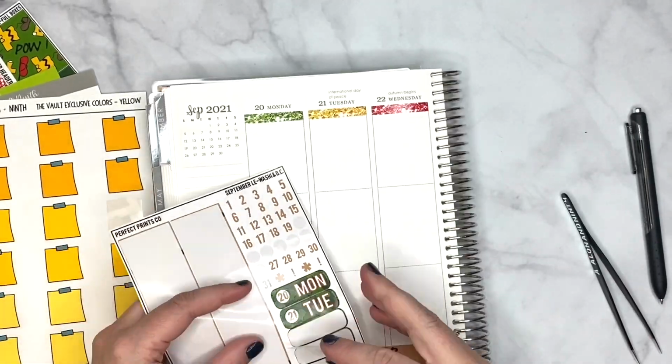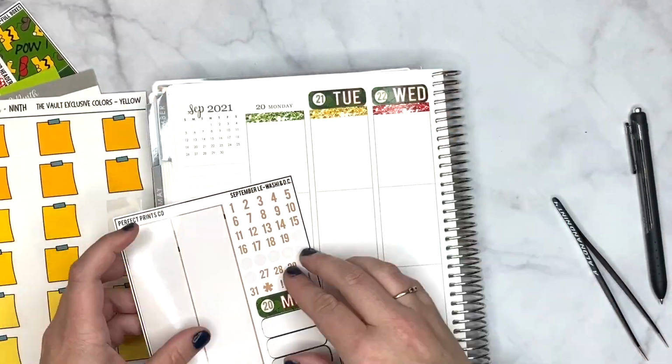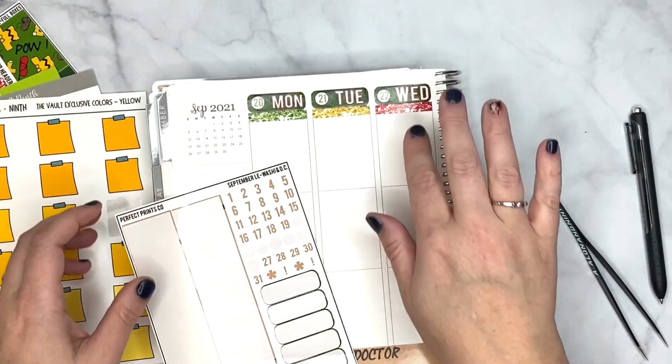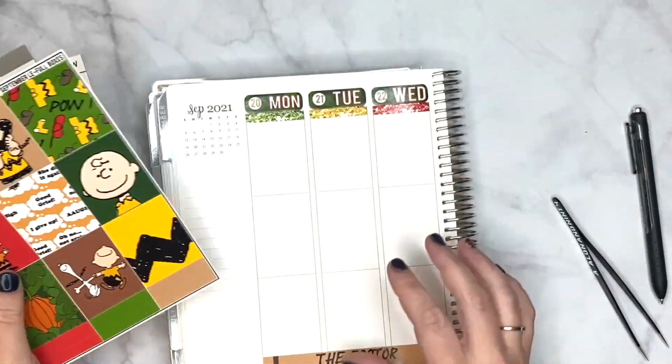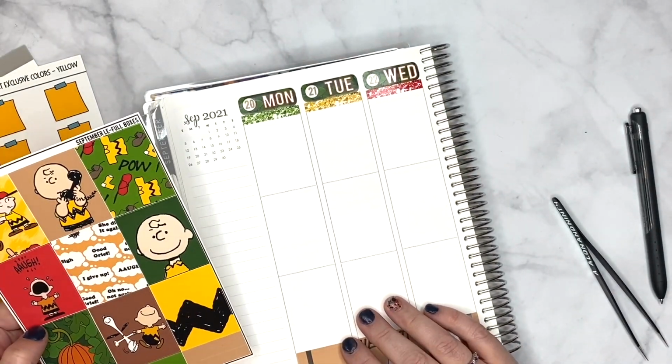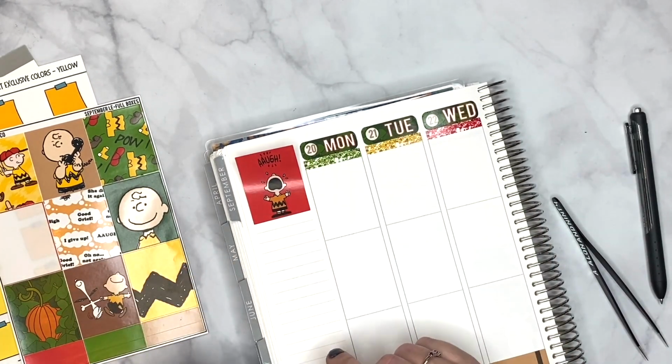So you're probably like, where can I get those functionals? Because you see the Vault exclusive colors being just yellow. Well, I'm going to just let you know right now, these functional colorways are coming to the shop permanently. Yay! I'm so excited. Yes. They are planned for release.